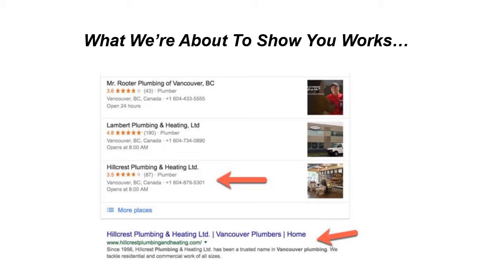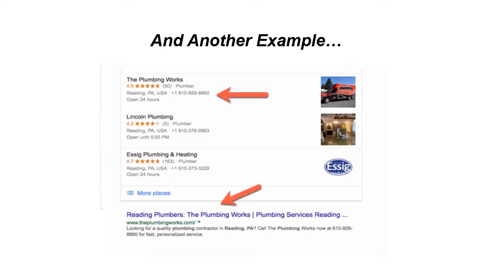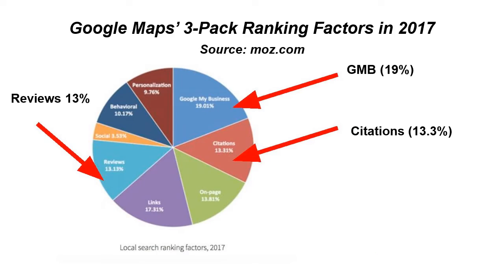Now, before we go any further, do you know what Google's 3-Pack is? It's the results that appear inside Google when you do a search for local products and services. In this example, the keyword phrase is for Vancouver plumbing. And here's another example using our 3-Pack ranking strategy, which you can see we have a number 1 ranking. When properly followed, you too can get rankings in the 3-Pack, and most importantly, you can start getting lots more phone calls.